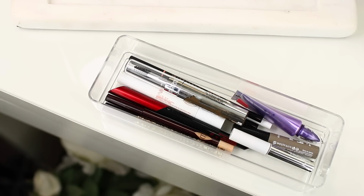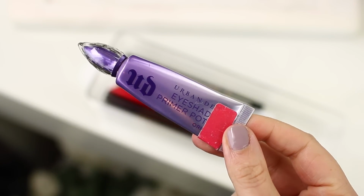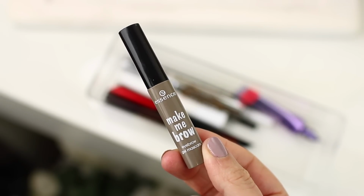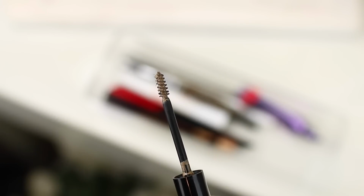So in this container, I have brow products, eyeliners. I do have my Urban Decay Primer Potion, which is my go-to. And then I have two different brow gels. The first one is the Essence Make Me Brow, which is my favorite eyebrow gel mascara. I recently tried out the Milk Makeup Kush Brow Gel, and it just did not compare to this one. I love this one the most.